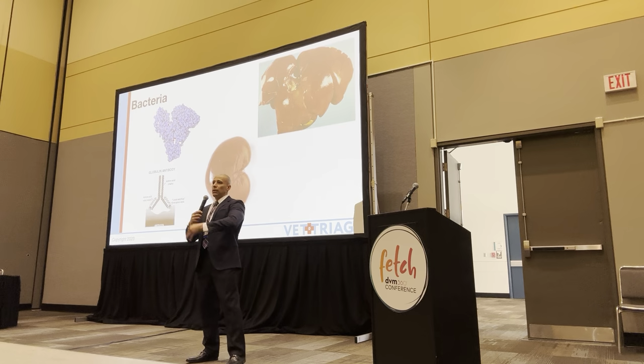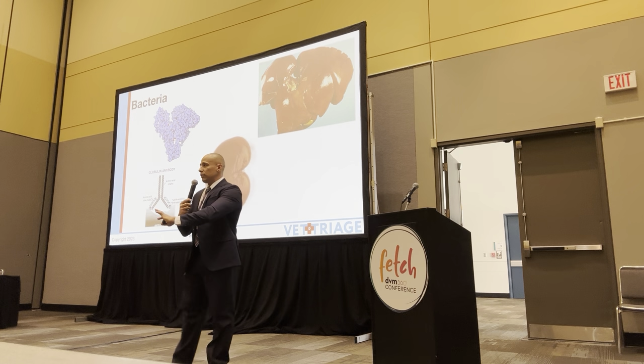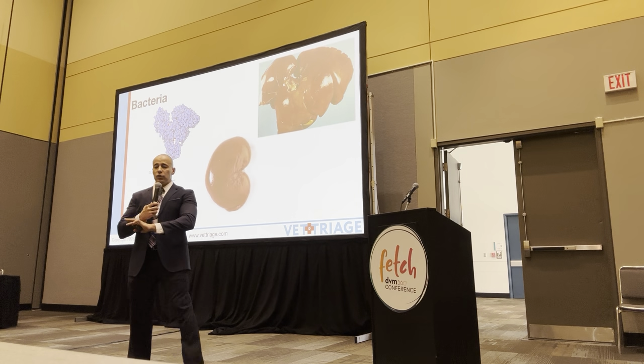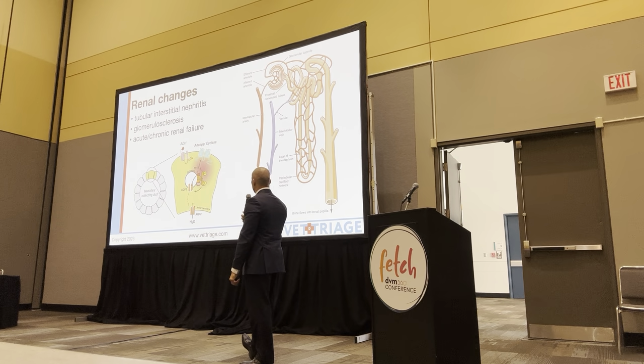Again, we all know, you get rid of the infection, the pets tend to get better. So I don't want to sacrifice any timing for this, but the point is that you have renal values that are elevated on the blood work. So if you can treat them beforehand, treat them beforehand. So these are all the kidney changes that can occur because of the bacterial infection.